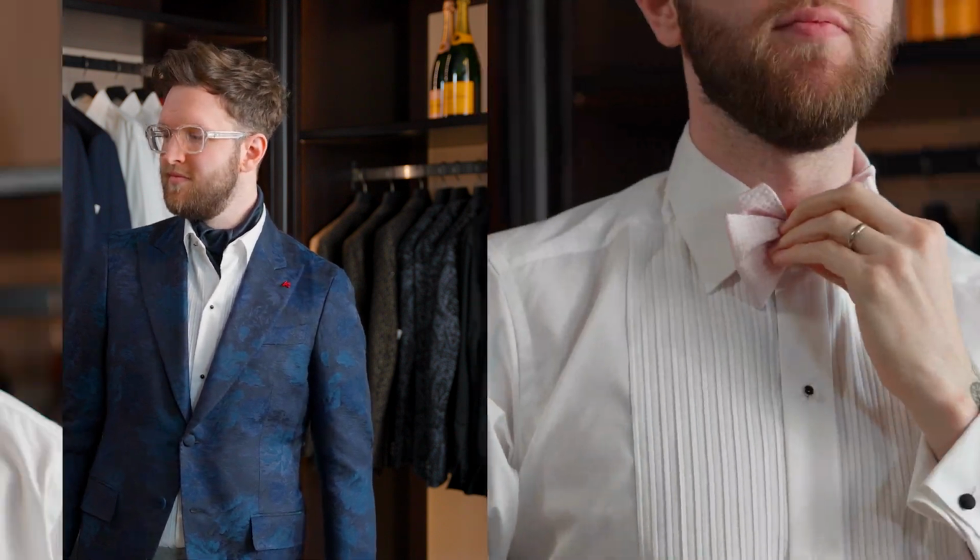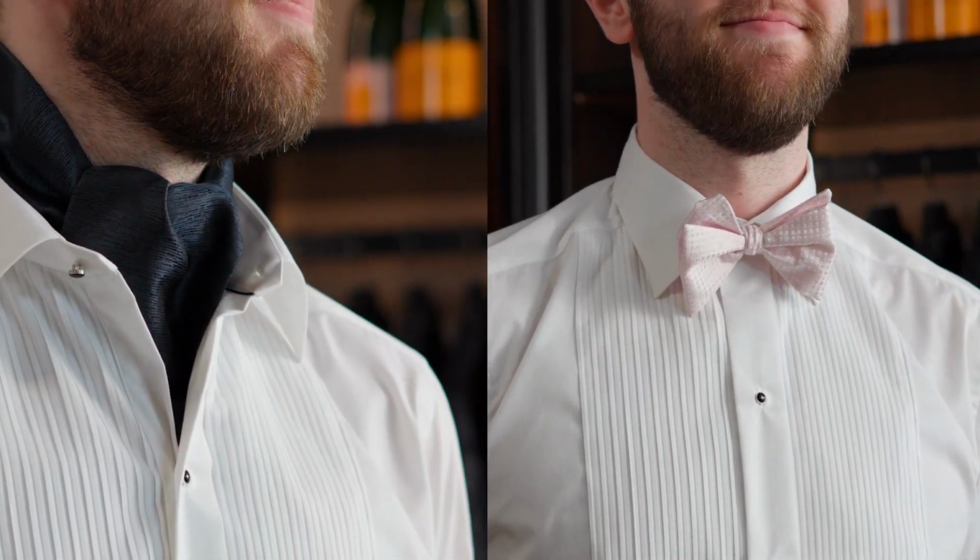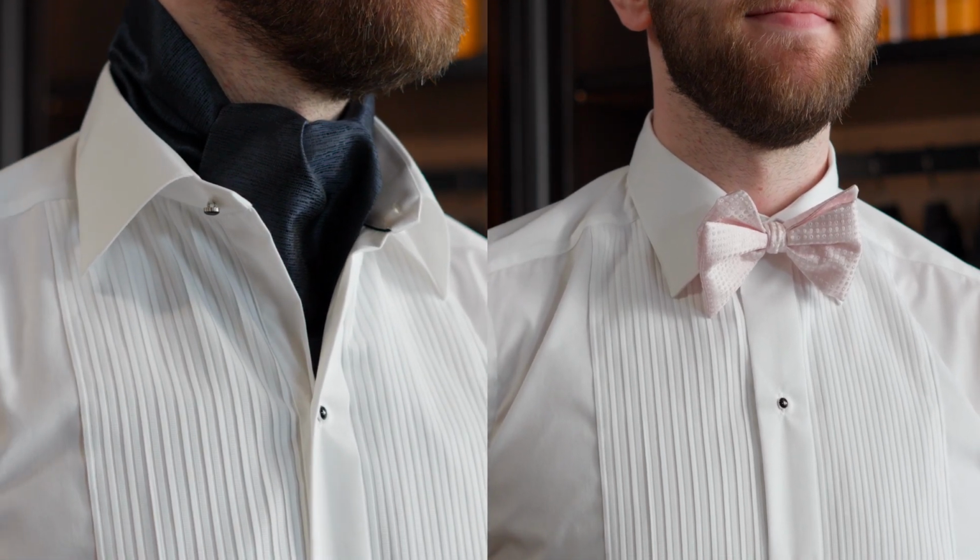Now these are just a few options on how to spice up your black tie attire, but we have plenty of other offerings to make your black tie attire your personality. Well, I hope that you feel a little bit more comfortable adding a little bit of character to your outfits for this black tie season.